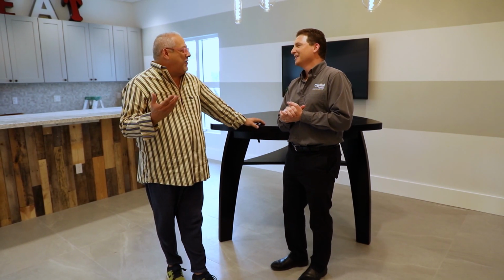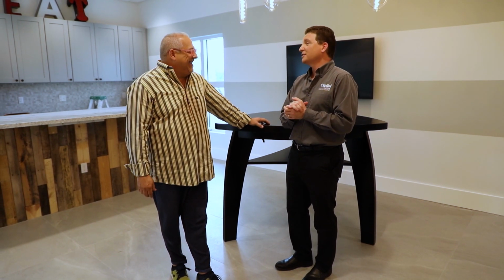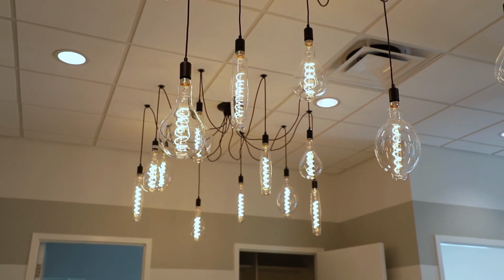So my crazy idea worked out? You're not as crazy as I thought. They're not glary at all, they're just fun. These are LED bulbs, right? They are. So they don't produce a lot of heat. Very little heat, they're only 4 watts.